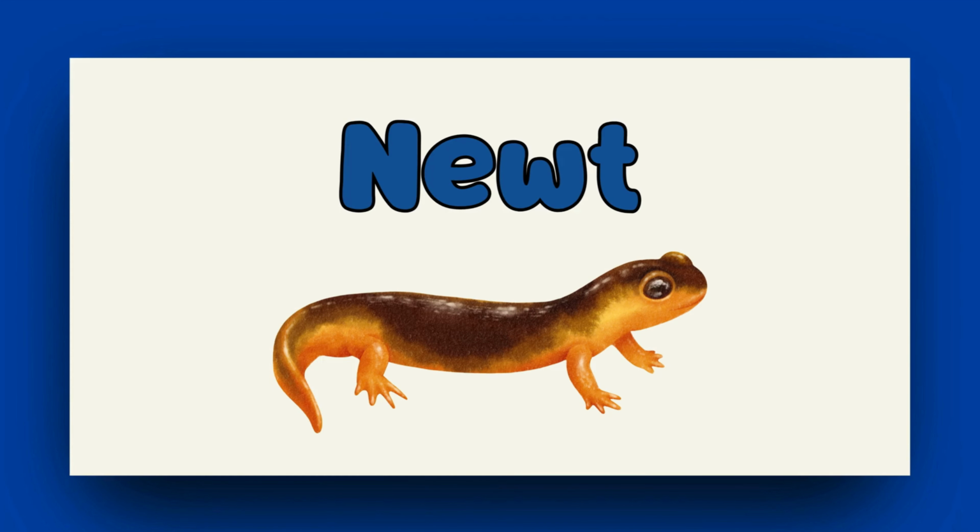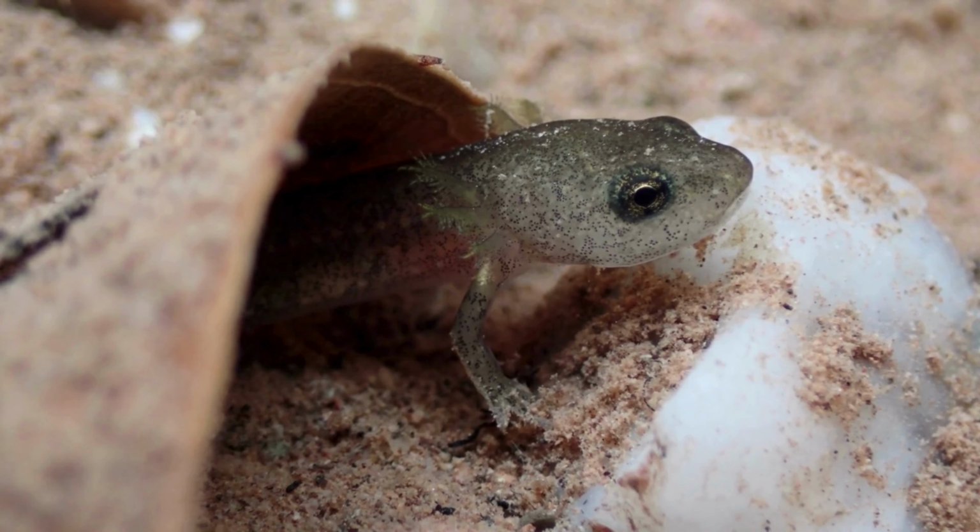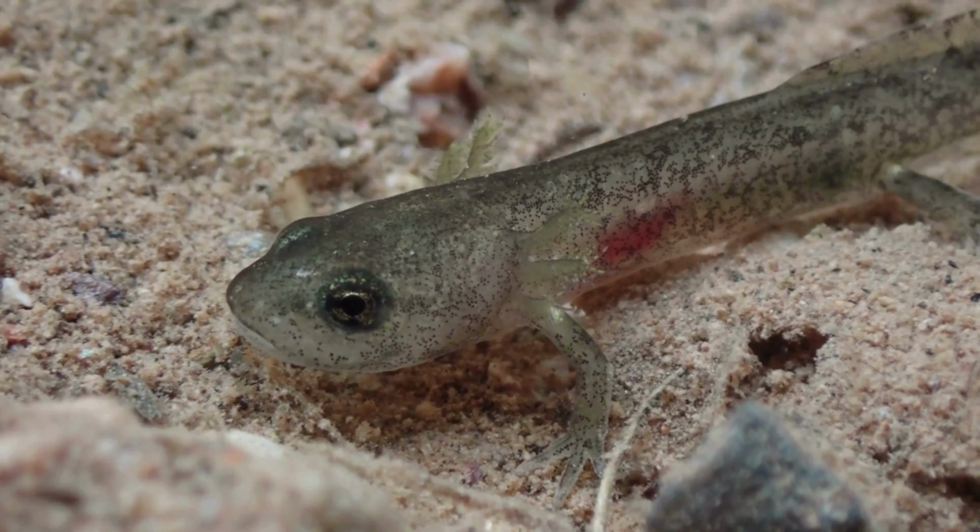N is for newt. Newts look like a lizard and frog. They have smooth bodies and long tails.